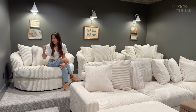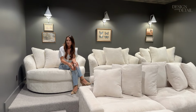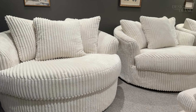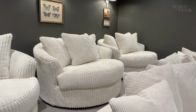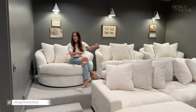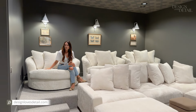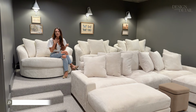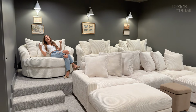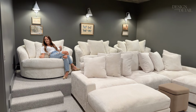Another Wayfair find, these swivel chairs, oh my gosh. Similar concept with the corduroy detail, but this one's extra wide. So I loved that play on all the fluted details in this space. You see the fluted detail for our accent wall and then fluted seating here and then here in a little bit different variation. It feels quirky and fun. It makes it a little bit interesting. I can't even tell you how comfortable they are. Literally the best. Addicted to these.